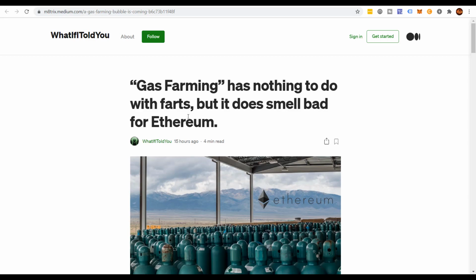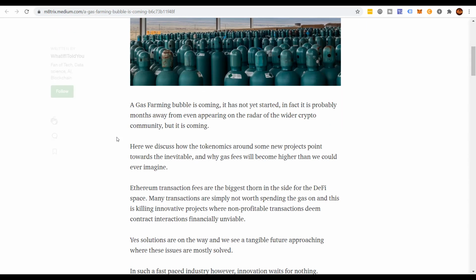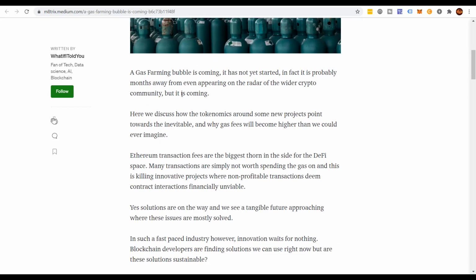Gas farming has nothing to do with farts, but it does smell bad for Ethereum. A gas farming bubble is coming. It's not yet started. In fact, it is probably months away from ever appearing on the radar of the wider crypto community, but it is coming. I agree with that. Here we discuss how the tokenomics around some new projects point towards the inevitable, and why gas fees will become higher than we could ever imagine.